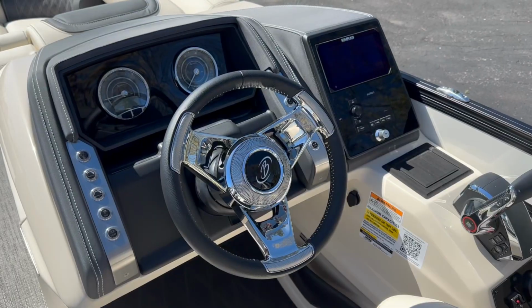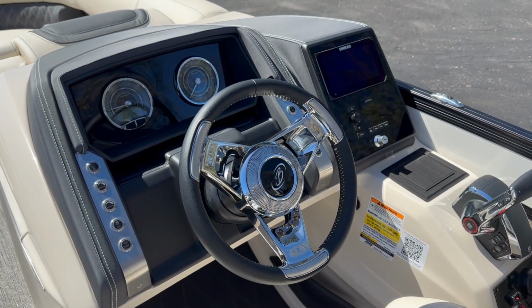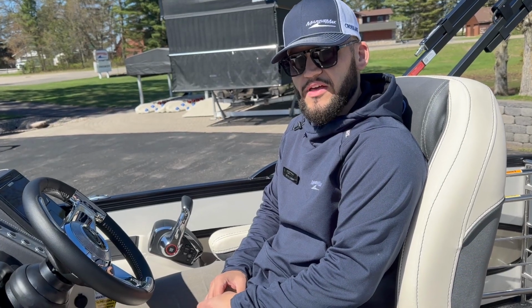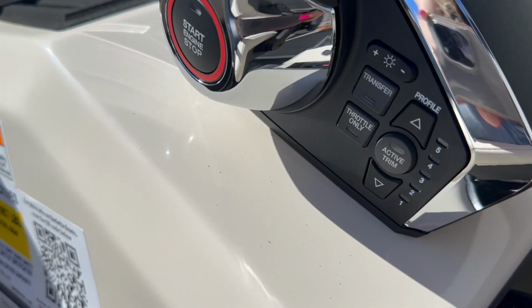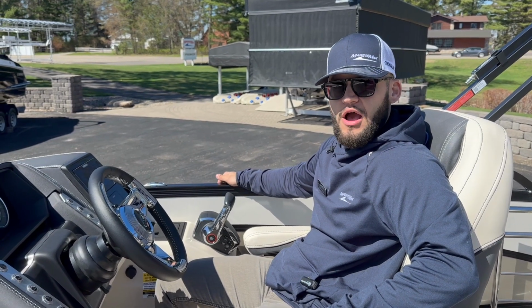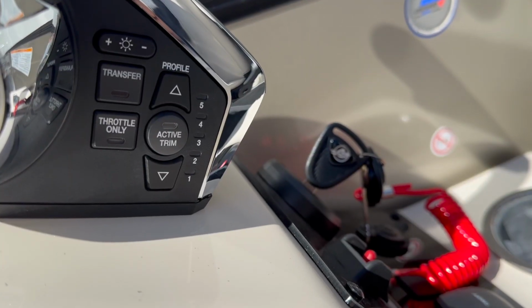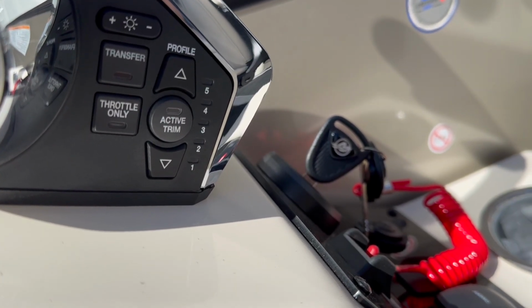depth. This boat is equipped with a Mercury 300 V8 Verado and the DTS throttle and shift with active trim control. Active trim control is a great feature for new boaters. You don't need any knowledge on how to trim your motor based on various speeds that you're going. You can just turn this on and it takes care of it for you.